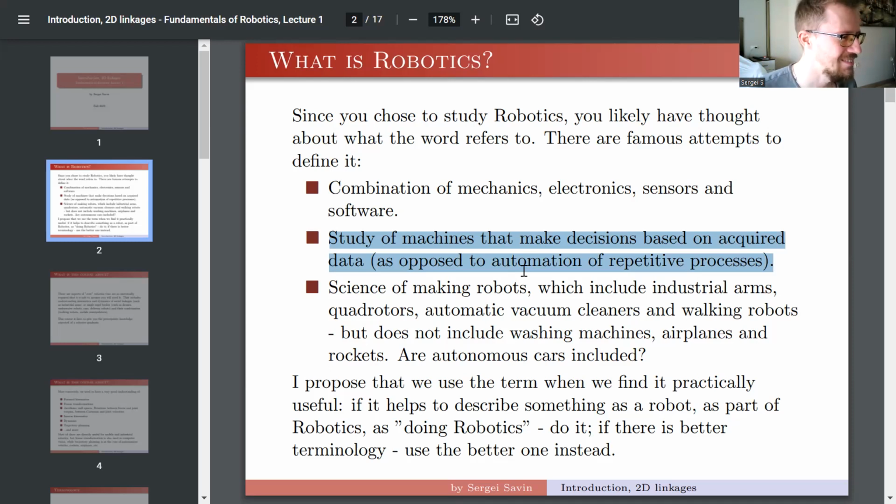So, did you understand correctly that, for example, a manipulator in this factory is actually not robotics, but more about automation? Yeah, that is a very good question. If you use the second definition, a manipulator would, I think, still be a robot, because it somehow corrects itself based on the environment.